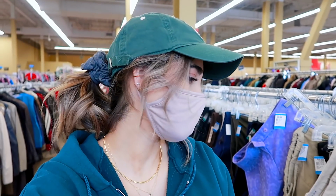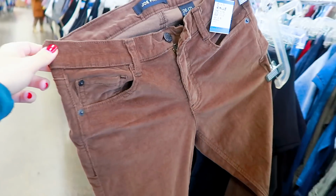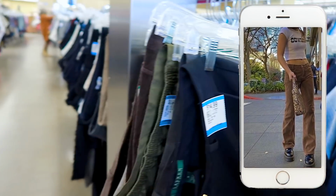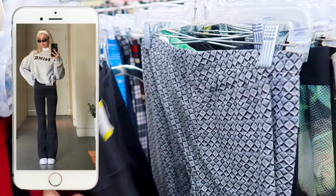As I mentioned, finding pants to fit me right now is such a mission, so I thought I would go ahead and look, even if I don't find something that I'll actually end up buying. Brown corduroy, definitely not a pair that's gonna fit, but it's a combination of brown and corduroy, which you guys have been loving. Yoga pants. It's been all the rage, I guess, ever since Emma Chamberlain posted this photo.